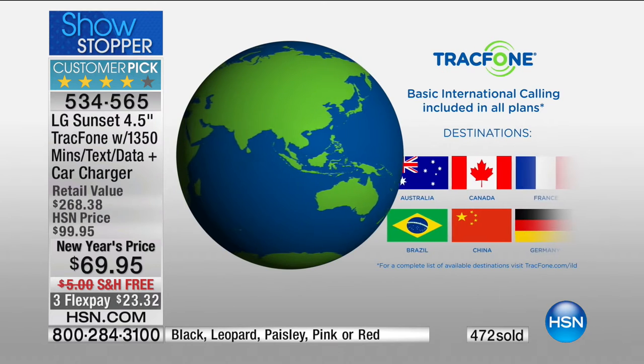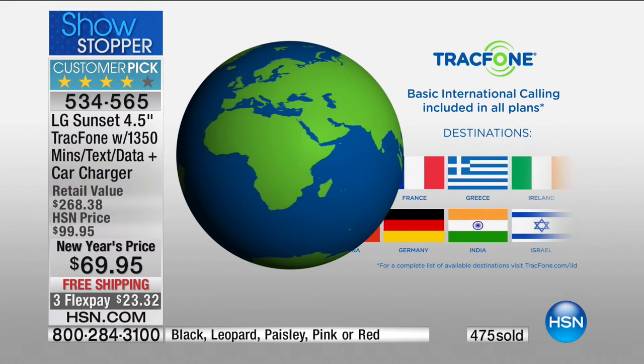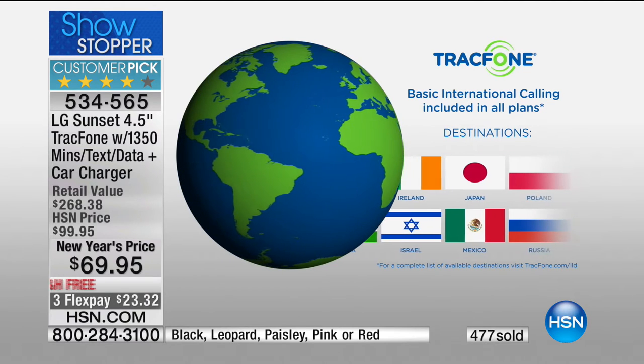And that includes international calls. Yes. So whether you're calling Indiana or India, a minute is a minute when you use TracFone. Think about how much you're paying right now to keep in touch with your loved ones across the miles. If you're spending a small fortune using your existing cell phone or maybe even calling from your home phone, this again is going to put money right back in your pocket.